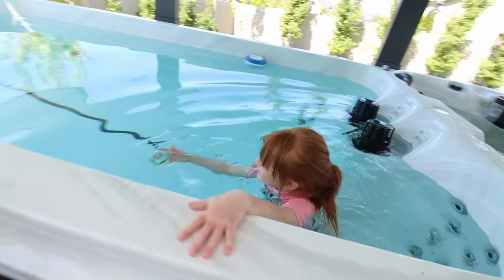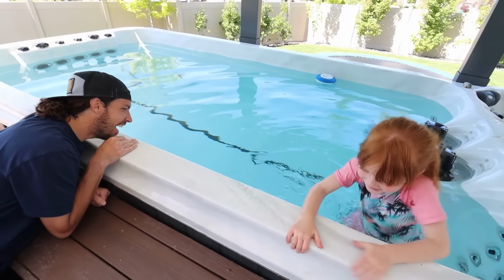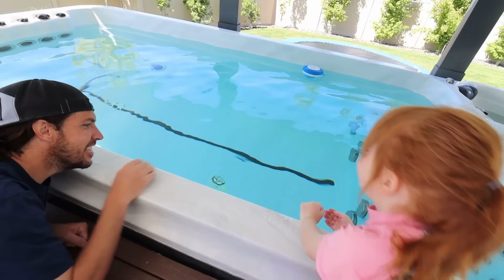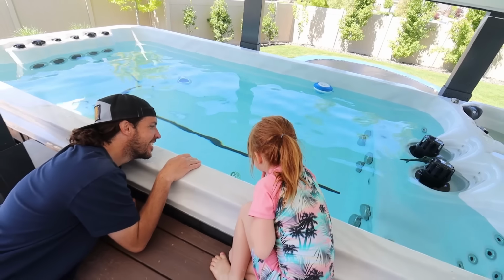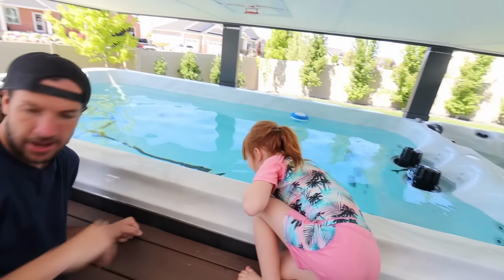Okay. All right, animal expert, here's the turtle. There you go. Oh, my little turtle, look, he's swimming. Hi, little guy. Oh, he's so cute. He's just a baby. He's just floating around. Oh, we have more water animals. I'll go get the other water animals.